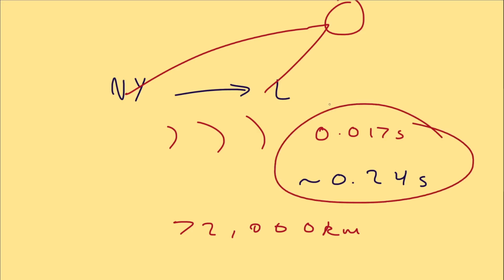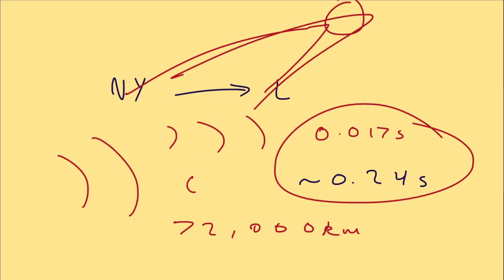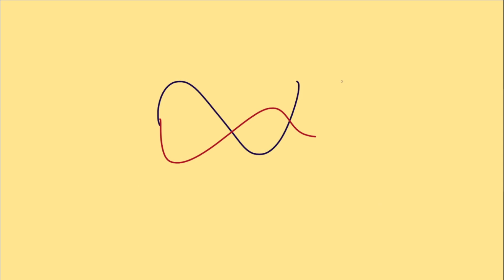And this delay is not because the signals are slow. Electromagnetic waves are extremely fast. They move at the speed of light, but space is huge. So all of these electromagnetic waves travel at the same speed, and they're born from accelerating charges in the self-sustaining cycle between electric fields and magnetic fields. But the difference is energy and frequency.